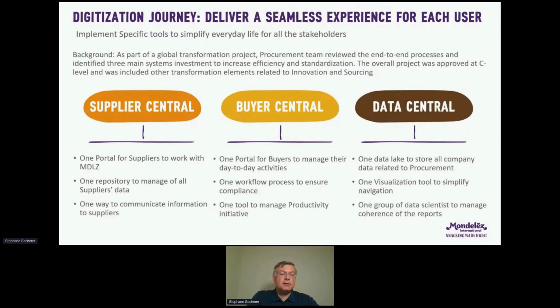That project was including sourcing, way of working, and also innovation. It's a project which has been presented by the CPO to the C-level and was approved at the C-level. And in that big project, there was also change in tools and processes to be more efficient. And what you can see here is that we have mainly 3 main tools that we have decided to implement.